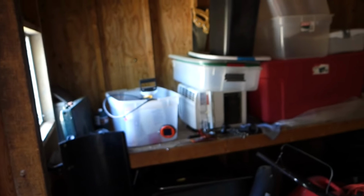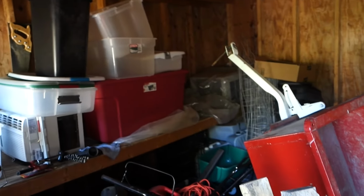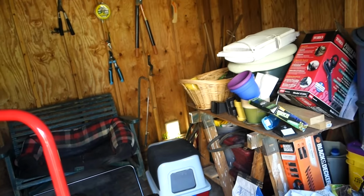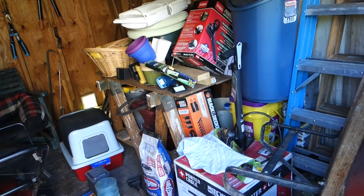So I guess that takes us to the bad news, and the bad news is that I do not have a place to put this thing, and that is because I'm a bit of a hoarder. Take a look at my shed. This is not something I'm proud of, but my shed is just completely filled with all kinds of stuff. And it's not that I have too much stuff, which you may disagree with. It's just that it's very disorganized.